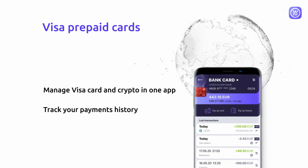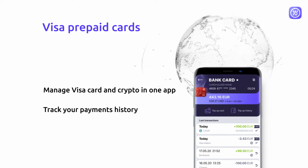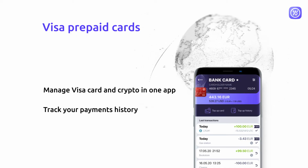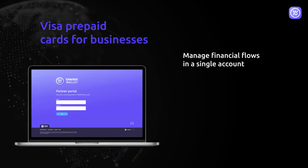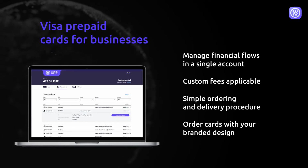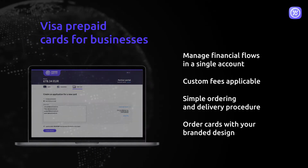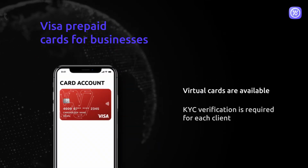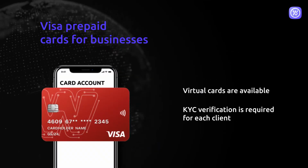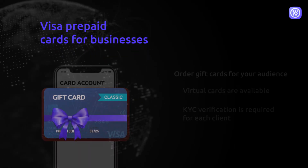Here you will see the entire history of operations and replenishments, PIN and password updates, card blocking in case of loss. OWNR gives you an option to order a bulk of cards with a branded design for your clients or partners. These cards can be managed in a portal where you can follow issuance updates and manage finances. If a branded design is not the aim, you can order virtual cards for your audience. KYC verification is required for such orders as well.